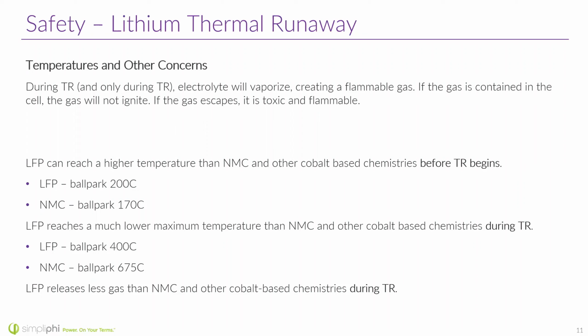LFP reaches a much lower maximum temperature than NMC and other cobalt-based chemistries during thermal runaway. So this is the max temperature when it actually goes into thermal runaway. LFP around 400 C, NMC around 675 C. And LFP also releases less gas than NMC and other cobalt-based chemistries during that thermal runaway. So it takes more heat to actually ignite it, and it burns. It doesn't burn as hot. That's the kind of benefit of LFP versus NMC there.